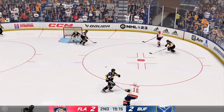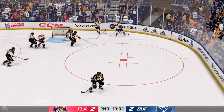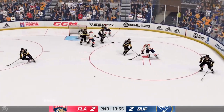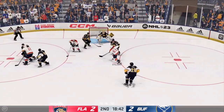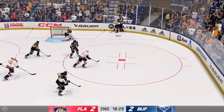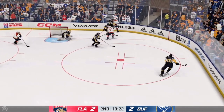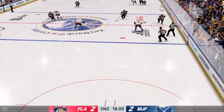Puck picked up by Stillman. Quick feed to Horton, and he was ready for that one. And tries to make a diagonal pass to Bouwmeester. Here he is from the slot. Denies him in front. They're like a swarm of bees out here with this pressure. Picked off. There's a hit on the play.